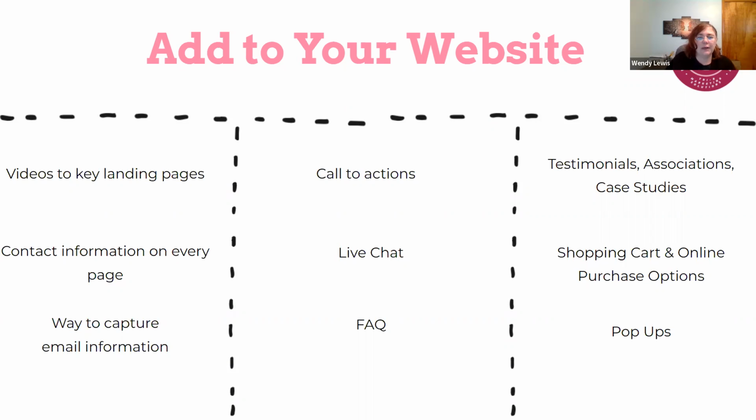You want actual valuable information that they're going to want, and it's going to encourage them to fill out the form. You're going to want call to actions on every page of your website. That doesn't always have to be buy this, but it can be something like go here to learn more, or here, fill out this form so that you can get more information, or a calendar so that they can set up an appointment to talk to you to learn about more.